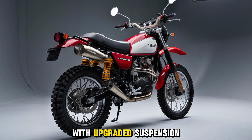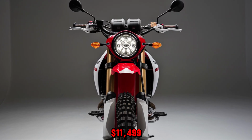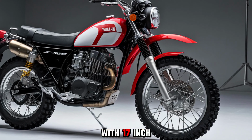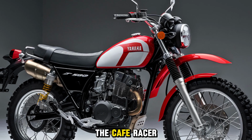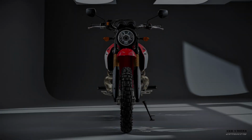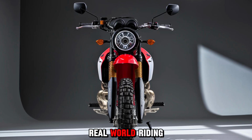A rally pack with upgraded suspension, soft panniers, auxiliary lights, and navigation is available for $11,499. And get this, Yamaha is also launching an XT500R Urban Edition with 17-inch supermoto wheels, road tires, and lower suspension, a nod to the cafe racer fans. At this price point, the XT500 undercuts most EV bikes with similar specs, while offering the Yamaha name, network, and parts support, something boutique electric brands often lack: real-world riding.